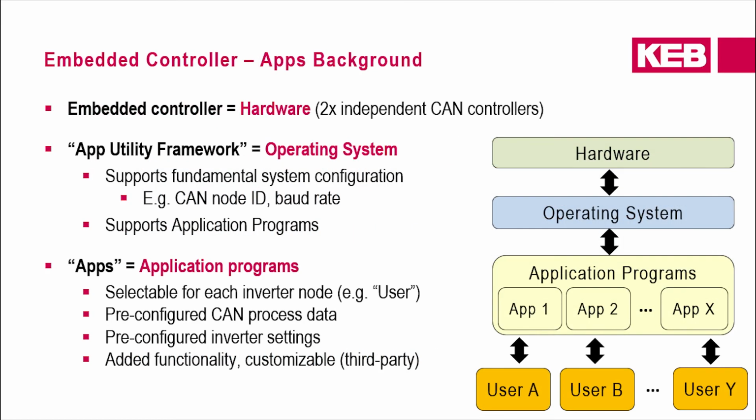To start, the embedded controller contains CAN-supported hardware and is a CAN controller itself. In fact, the system supports two independent CAN controllers. On the controller hardware, KEB has developed what we call the App Utility Framework, which acts as an operating system. Here, the operating system supports fundamental system configuration, such as CAN node IDs and baud rates. Additionally, it supports application programs. The application programs, or apps, are similar in concept to programs such as Word or Excel that run on a PC's Windows operating system, or likewise a texting app that runs on a smartphone operating system.